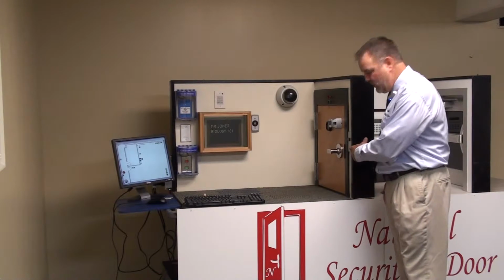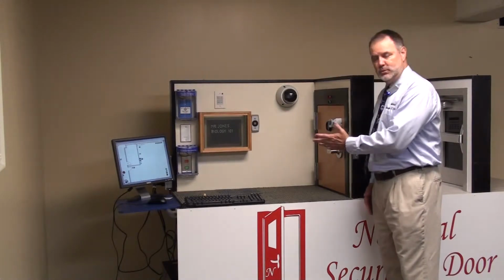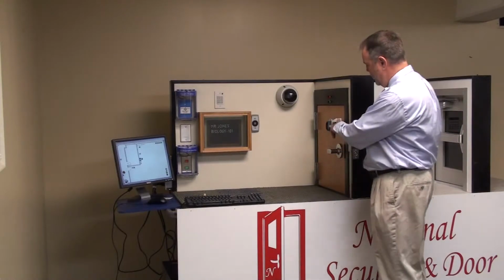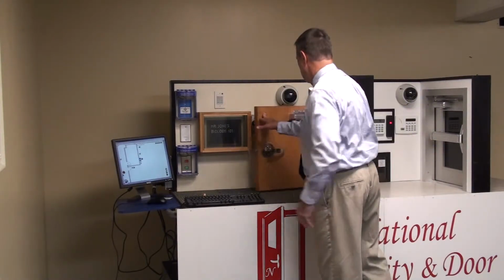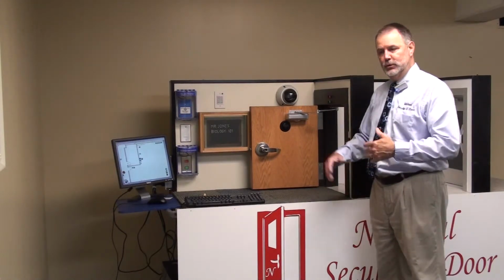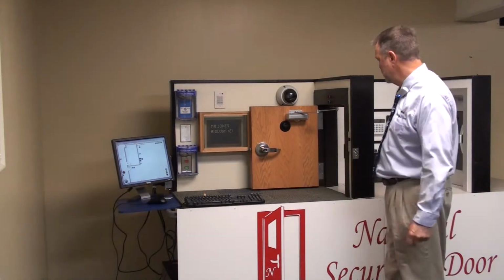You may or may not be able to see, there's a button that we've located right at the door that you can push and lock the door immediately. We also have an armature on the door. The purpose of that is to hold the door open. What we've done here is we've eliminated people putting a chair in the door or stuffing a book in the door, and then in an emergency situation you've got a problem getting the door closed.